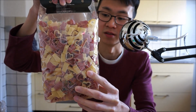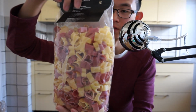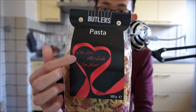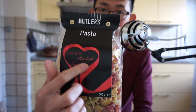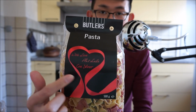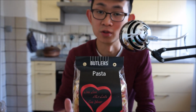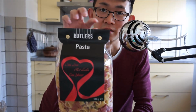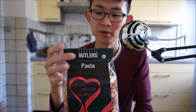And let me just show you the packaging itself. And here's the front of the packaging. It says mit Liebe, with love, and a language. I'm not too sure if it's Spanish or if it's French. Someone please let me know in the comment section below. And as you can see, the packaging is still sealed.